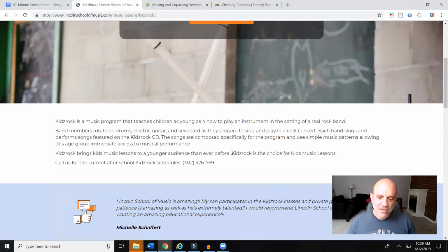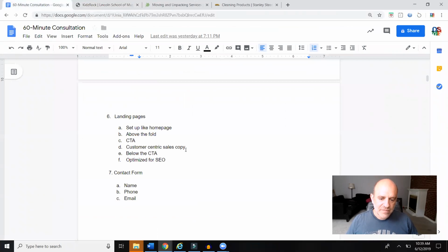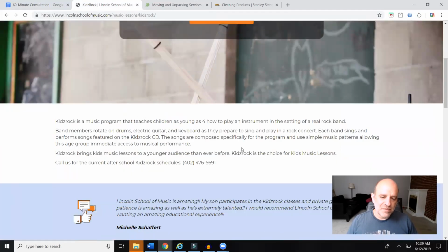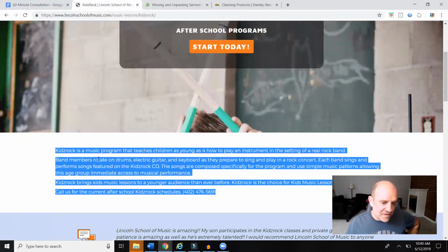So not great copy here, because it's not talking about the transformation that the child is going to experience. We'll look at some other ones here and see what their copy is like. If it said something like, imagine how your child will feel stepping out onto stage to a screaming audience. Imagine how you as a parent will feel in this moment. Now it's telling a story. It's all about the customer and what they're going to feel. It's not so much about the product. This type of stuff, where it's talking about the features of the product, I would put in a second paragraph. I would lead with the emotions and the transformation that's going to happen.